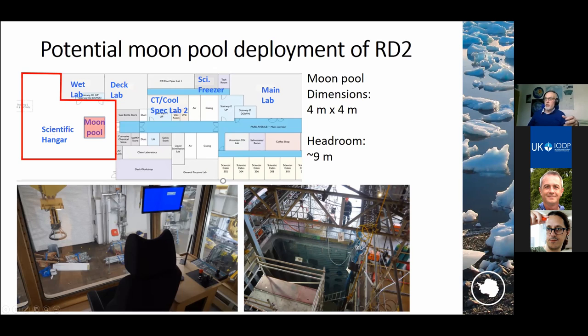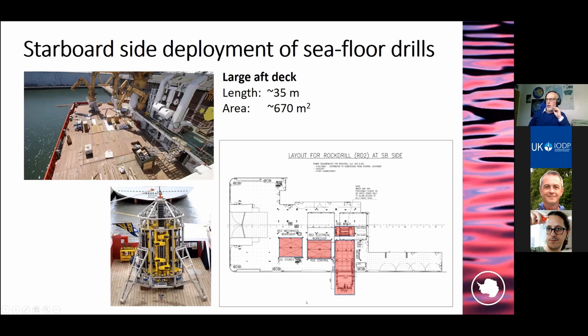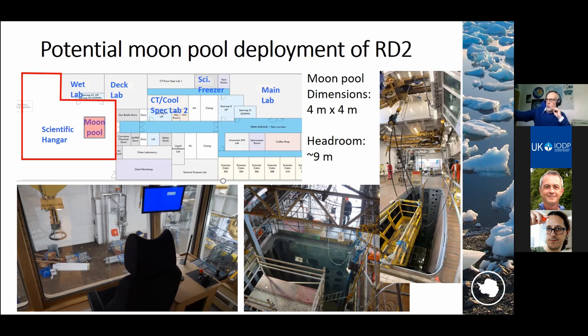So these photographs here show the view of the scientific hangar space from the winch controller's position. That wouldn't be where the winch controller for RD2 would probably sit, but for other equipment going through the moon pool. The photo on the right is a picture looking down the moon pool when the ship was under construction. And then here, what I've just brought in is a picture looking aft within the scientific hangar. The moon pool in this picture is half covered. One half of it has got its cover on.